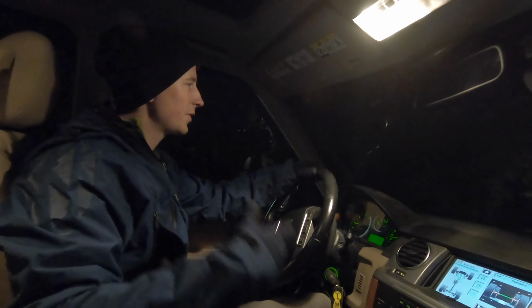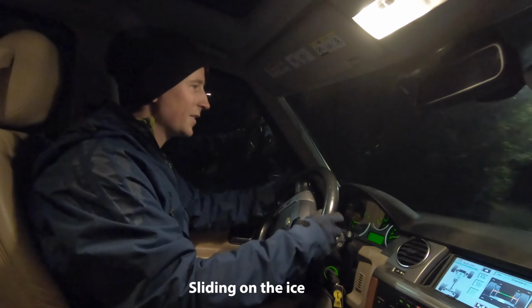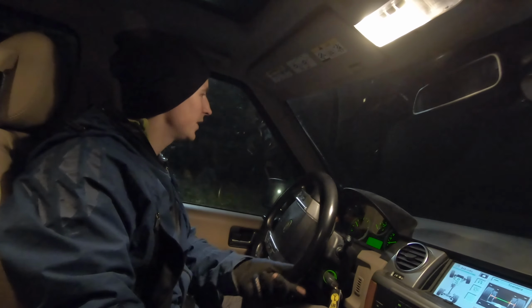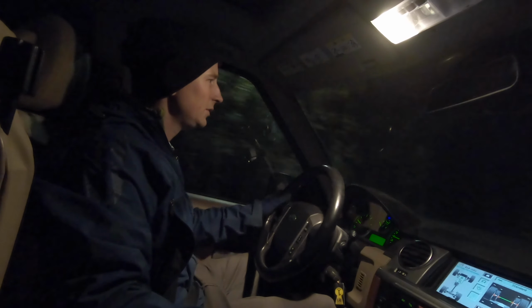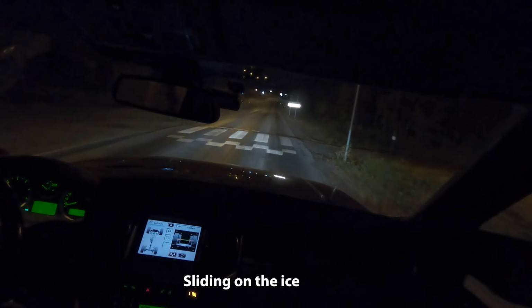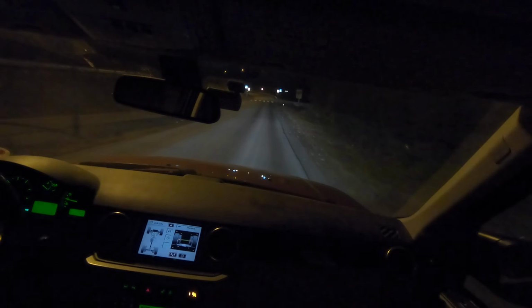Strange changing the tires, because the car feels a bit different, so I have to get used to that. It turns a bit easier now. There is actually ice on the road now, so it was about time to change the tires. Don't know if you could hear it, but that definitely is ice on the road. We are sliding while braking.